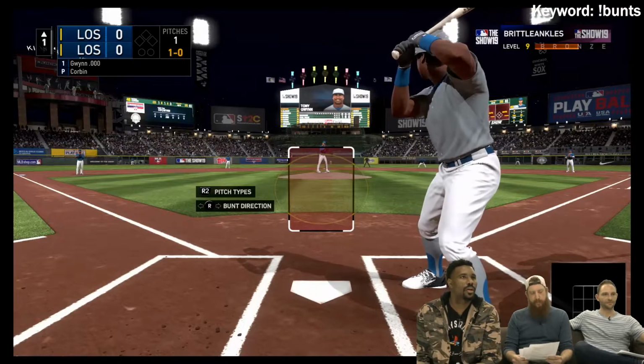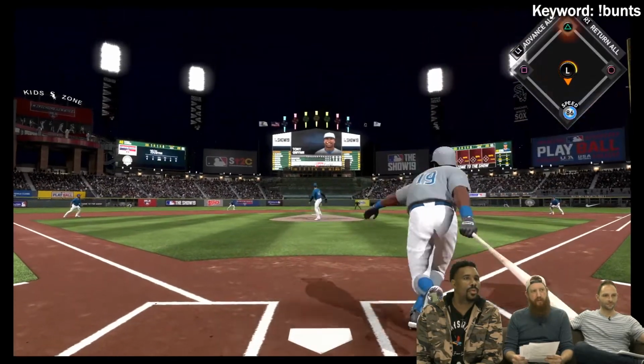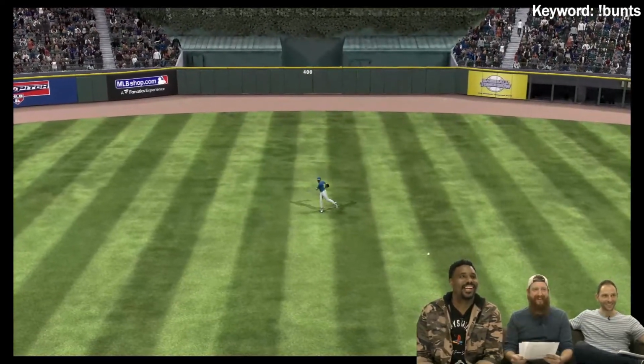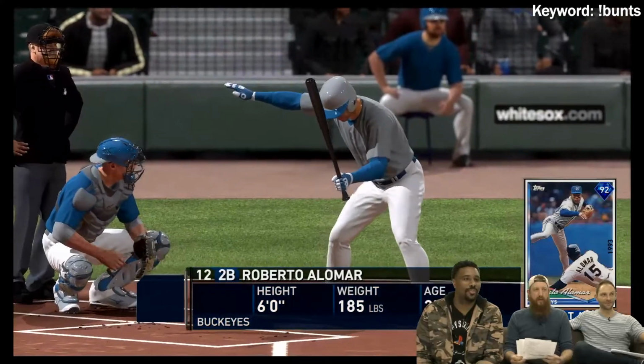And I think this last one is Tony Gwynn. Boom. Went down and got it, more line drive. Hard line drive sometimes gets caught. It's not going to be a hit every single time. Never will be.